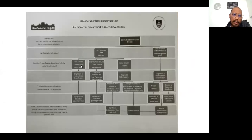For parotid stones less than 3 millimeters or submandibular gland stones less than 4 millimeters, sialendoscopy works extremely well, especially with these floating stones, and these patients do extremely well. Your intermediate stones between 3 to 6 millimeters, or 4 to 6 millimeters in the submandibular gland, you might have to use a combination. Sometimes you're lucky, you can still attempt with the basket, but you have to be aware that there's a risk of breakage of the basket, which does happen on occasion.